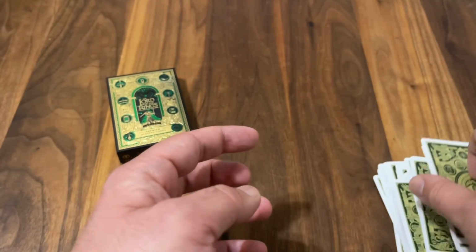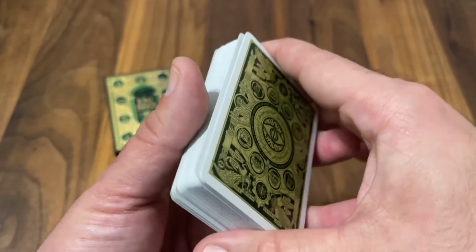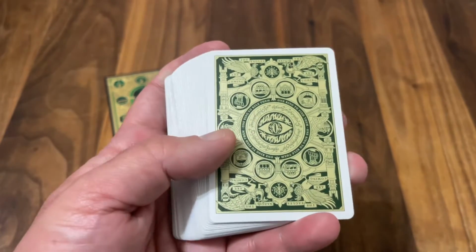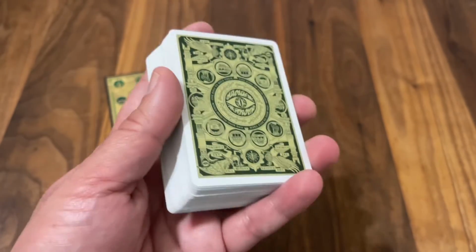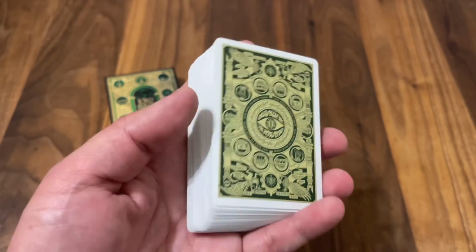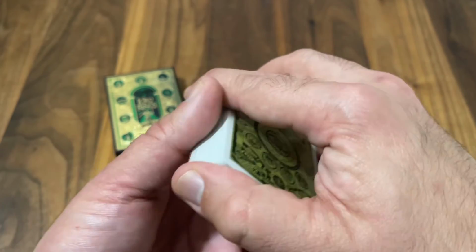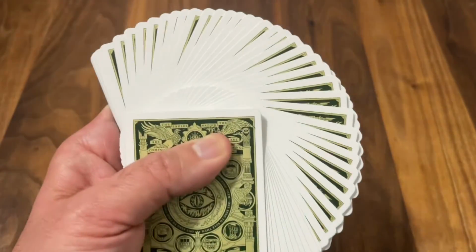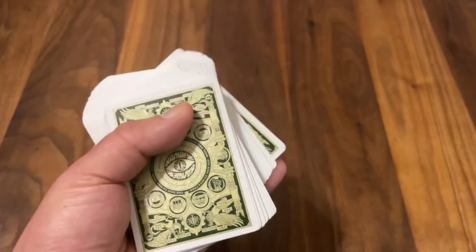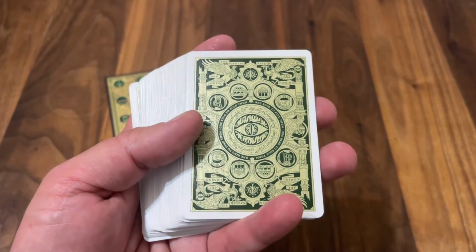And at long last, we've come to the end. That is the deck. Beautiful touches throughout, so many different Easter eggs to pick up on here. Just a ton to really get into with this deck. I think fantastic job on this one overall. Now, as far as handling, these are done on USPCC stock. So if you felt their decks before, you know kind of what to expect. They handle really nicely, and those metallics really shine if you want to use this for cardistry or something like that. But for me, I think this is just a fun gameplay deck.